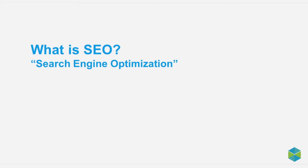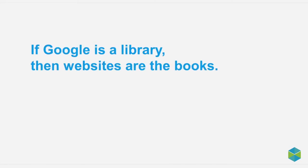So when we talk about SEO, what does SEO mean? Well, it stands for Search Engine Optimization. And essentially it's just doing the right things for your website to make sure that you're showing up properly in the search engines and people can find you because you offer a great product or a great service.